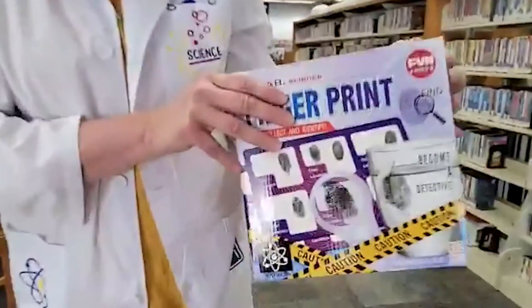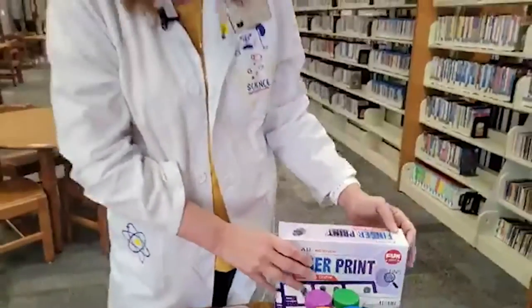Now, if you are interested in what I'm talking about, you can go online and get some kits. So we're going to be talking about some fingerprinting and some handwriting analysis. This is sort of a crime scene investigation science today. So let's first of all talk about our fingerprints.